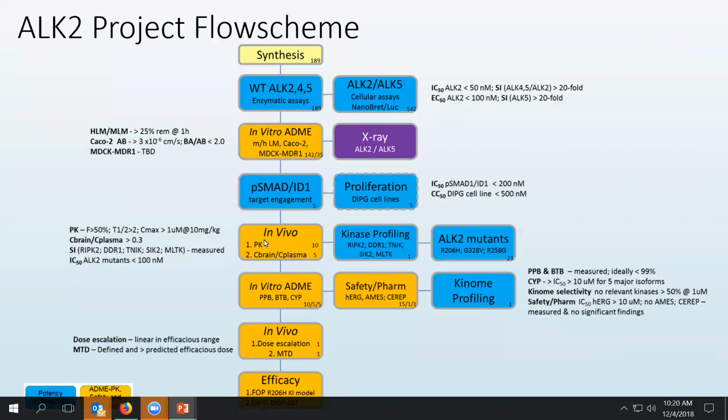Then we move into the in vivo setting. If everything looks good here, we look at the traditional pharmacokinetics in mice, and then if it looks good there, we move into an initial profile looking at the concentration in brain versus the concentration in plasma at a couple of different time points, 2 and 4 hours is what we've settled on. We've identified a couple of kinases that we tend to hit, at least with our lead molecule.